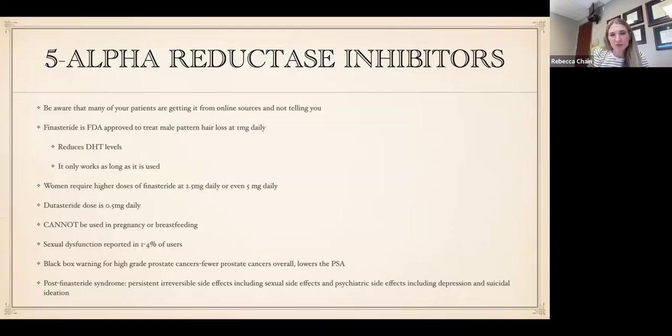Regarding 5-alpha reductase inhibitors, maybe your patients tell you more than mine do, but be aware that they're getting it from Hims or Hers online and they're not telling you. And no one at those online places is telling them the side effects either. They come in and say, oh, by the way, I'm on this, and I ask, did they tell you about prostate cancer? No, they just asked me if I wanted it and they gave it to me. So just be aware it's out there. It's kind of the Wild West.